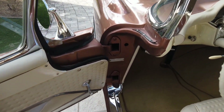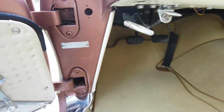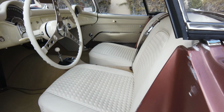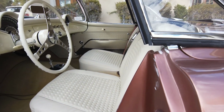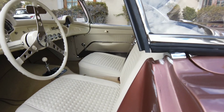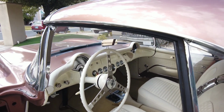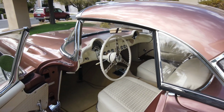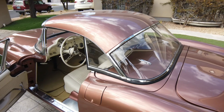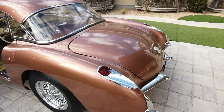The underdash and where the VIN is there is original to the original car. So this car was really brought back to life when you look at all the stuff. It was an original radio delete car also. Also a heater delete as well. Of course, the car was originally a 3-speed too. And like I said, we do have that transmission. You'll see pictures inside the trunk where it's beautiful as well.